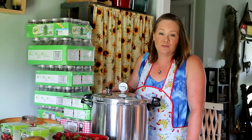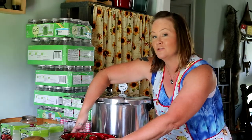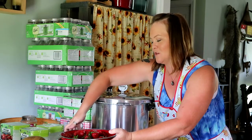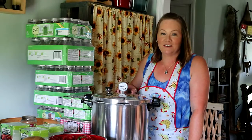So I'm getting ready to do some preserving today. Yesterday I sent my husband over to the farmer stand and he brought me home 4 gallons of fresh strawberries. So I'm getting ready to preserve some strawberries here in the kitchen.